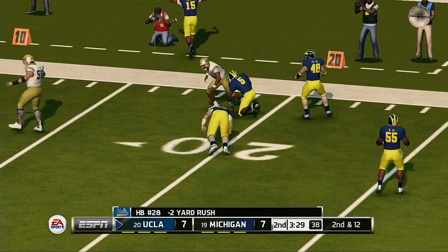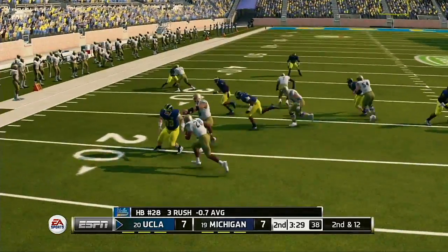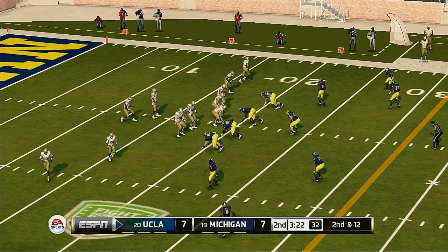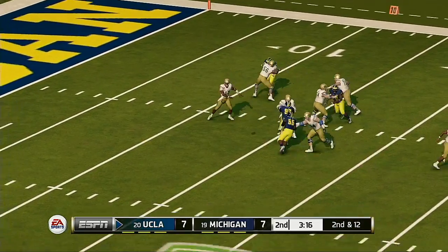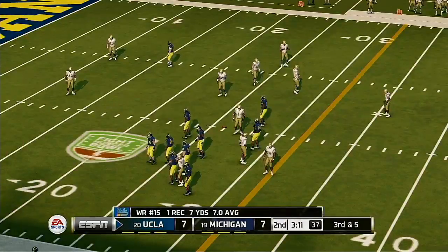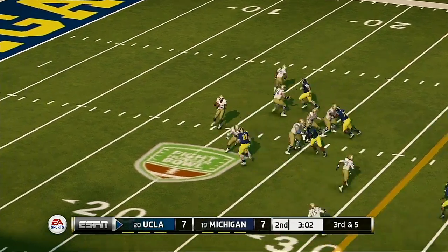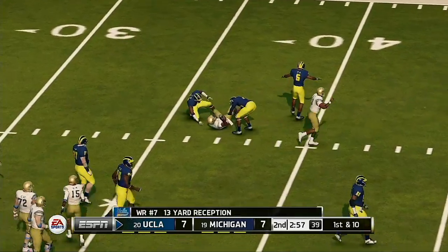They'll knock him down for a loss. Second and 12 coming up here. Ball on their own 19. Up here, these guys are getting very tight on their timing. Quick out to his receiver, and he's leveled at the 39-yard line.